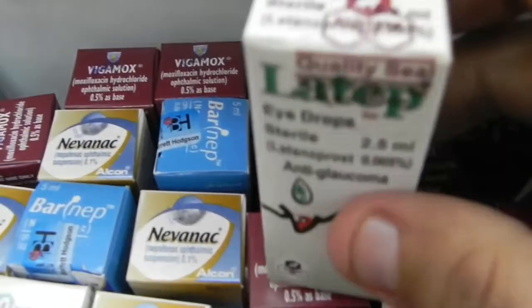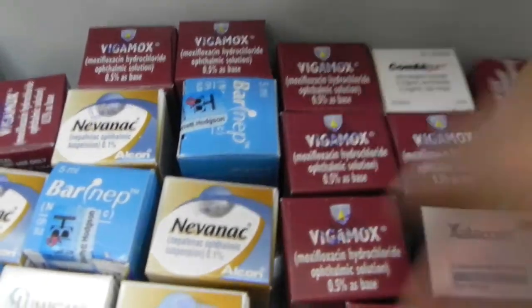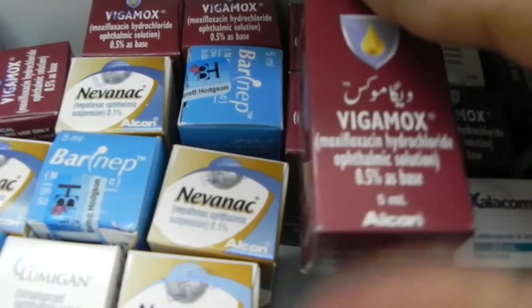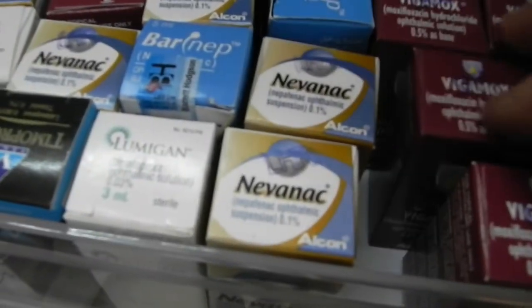This is latanoprost, anti-glaucoma drug. Then we have Vigamox. Vigamox is a very famous brand, and it's sold by the same name in North America. This is basically moxifloxacin, 0.5%, used for eye infections.